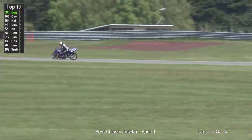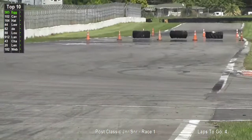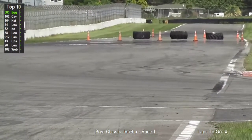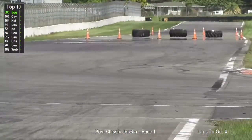And there's my pick, Dave Lewis, and he's scooting up onto the back of Mark Hatton, which is a great performance. It's a 600 against the 1,000, but we saw that in the last one. Because we're on a little tight track, the 1,000 doesn't really get to stretch its legs. So Dave's out there, and he might scoot onto the back of Mark and have a little bit of a go at him.